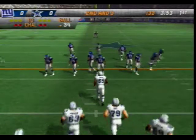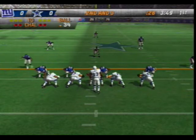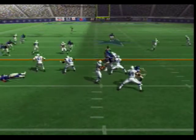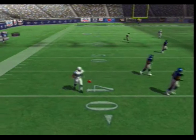2nd and 3 coming up here. 34-yard line. The Cowboys line up in a 5-receiver set this time. Dropping back with the throw. The pass falls incomplete.